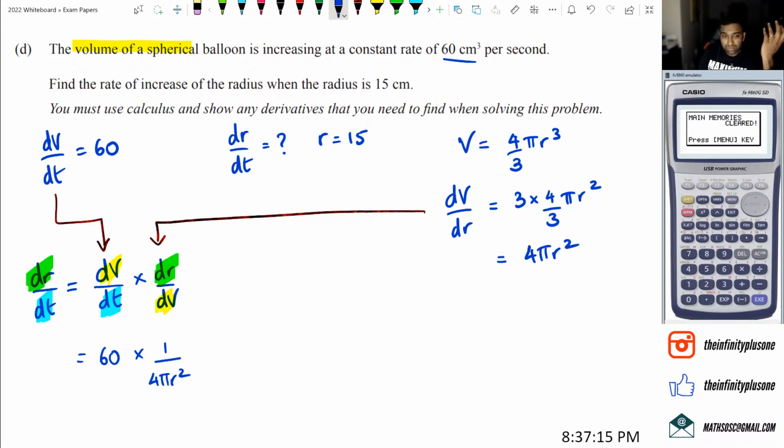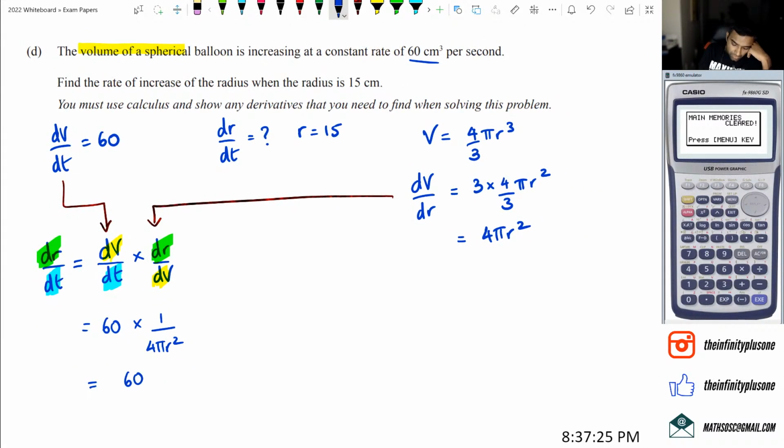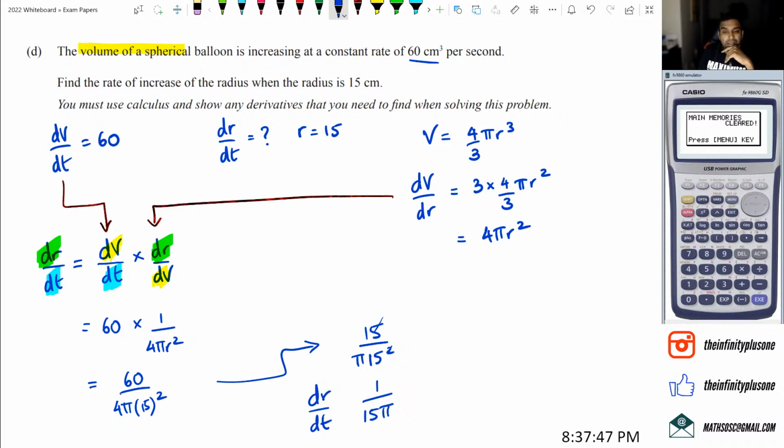Now at this point r is equal to 15, so I can rewrite this as 60 over 4 pi times 15 squared, which can be written as 60 divided by 4 is 15, over pi times 15 squared. So one of them gets cancelled out, and I'm going to get 1 over 15 pi. So basically dr/dt equals 1 over 15 pi.